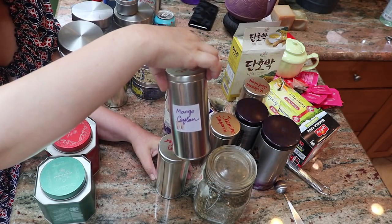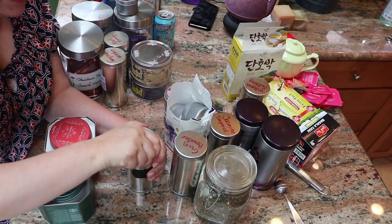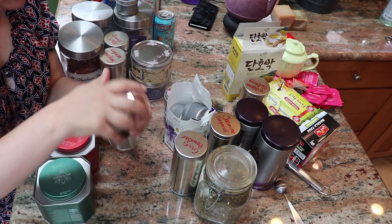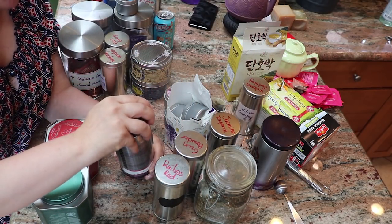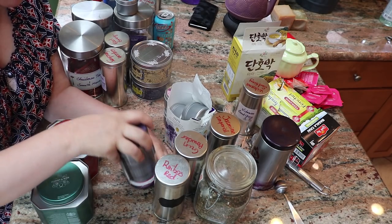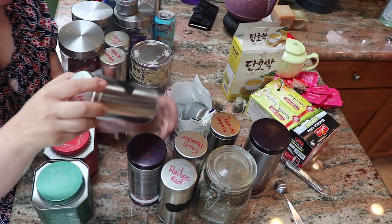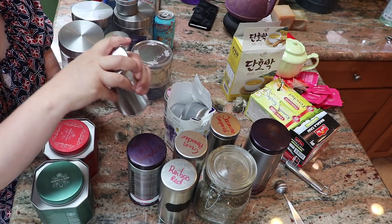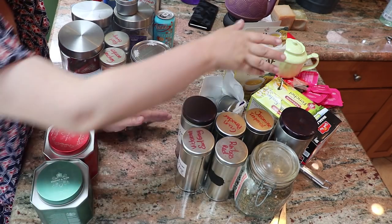That was a mango Ceylon. It tastes all right, I guess. But it just, no, oof, awful. This is an old Earl Grey rose that turned really, really bad. This one is empty. This one is an old Earl Grey too that smells terrible. I have so many Earl Greys, so yeah. And then those over there.